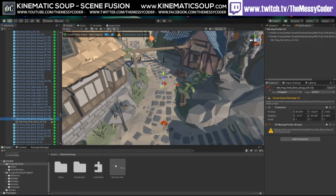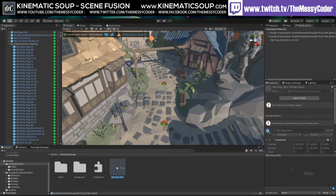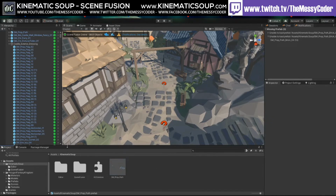If I drag mine into the scene now, right? Yeah, you should get a nice question mark. Yep, I have question marks, and cool. I can actually see the other things you have selected too. Right, so I'm going to give you my one, but I'm going to give you mine with the meta file. Now, stick it in the same hole. So the Kinematic Soup folder. Let's see. Crazy madness is going to happen.